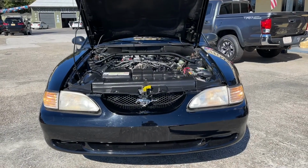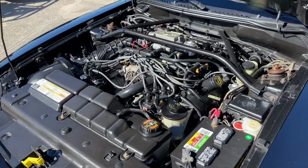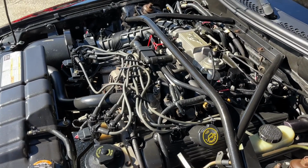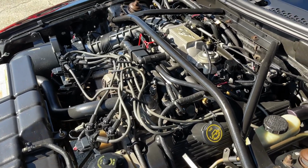All right, everybody, before we go, we always like to pop the hood and let you see the engine and hear it. So let's go ahead and do that. There's your 4.6 liter for 1996. Very clean.